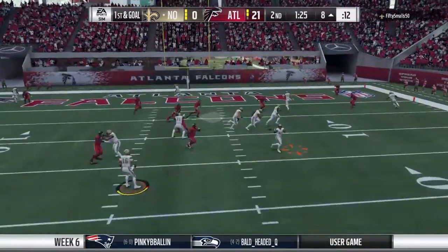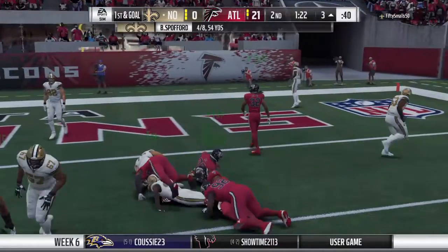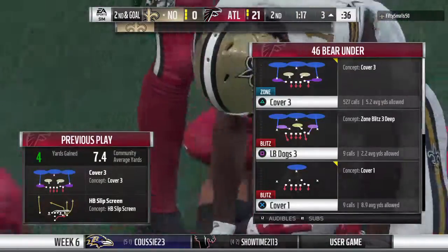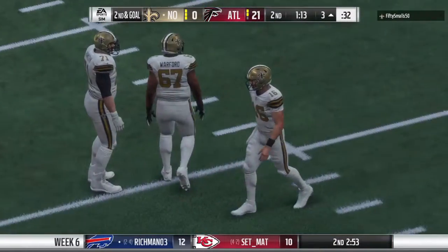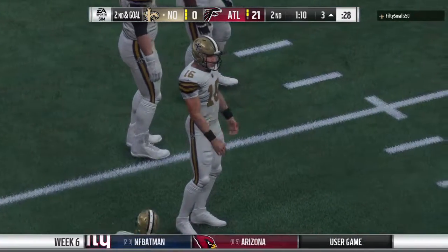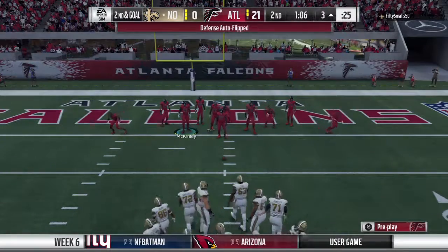Now back to throw. They'll set up the screen now to Kamara. And he'll be brought down here at the 3-yard line. Nice job defensively to hold him to 4, and now it's 2nd and goal. In order for a screen pass to break big, a lot of things have to come together and be well executed. But all it takes is one small thing to go wrong and keep it from being a big game.